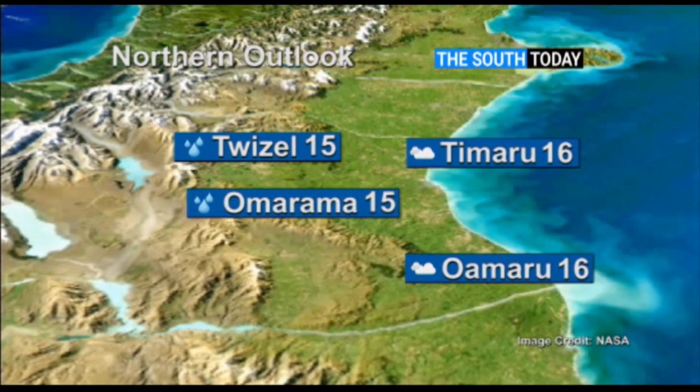To the northern towns, on the coast, Timaru and Oamaru are due for moderate northeasterlies, high cloud increasing and 16 degrees. Inland, Twizel and Omarama can expect freshening northerlies, late rain and 15 degrees.